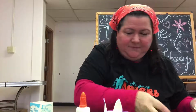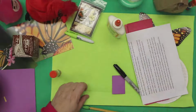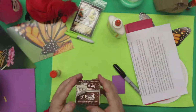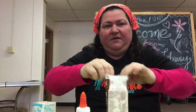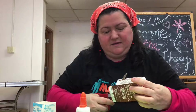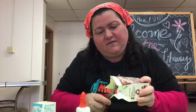Oh my goodness. So let's decorate one more first before we start in with the planting. And I'm going to go for the chocolate milk. And this one, you're going to cut off the whole top. You're just going to go around that line, all the way around that whole top. And please be careful using your scissors. So start about there, and then start cutting your top off.